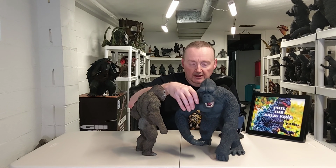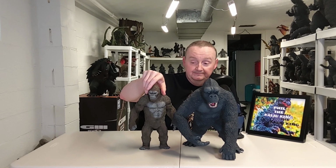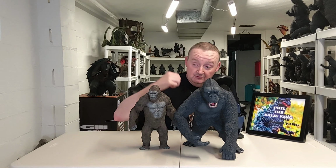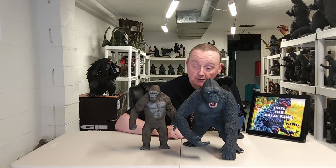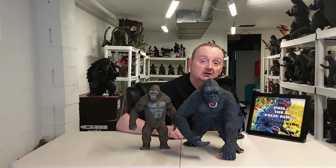But they do look good together though, nonetheless. Had to bring up an X Plus Kong. Right now this is the only X Plus Kong I have, so hoping for more. Alright, we'll go on to the next size comparison right now.